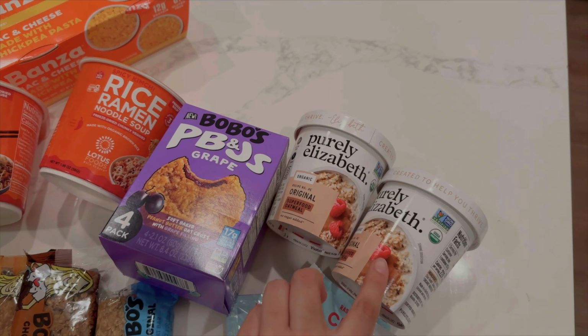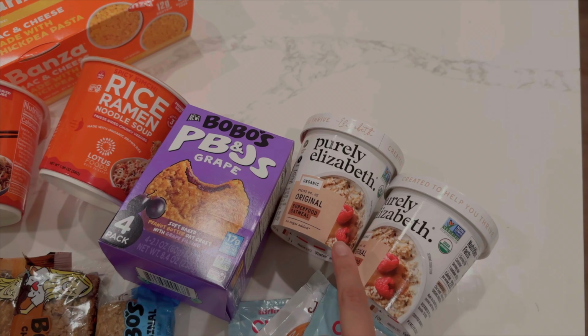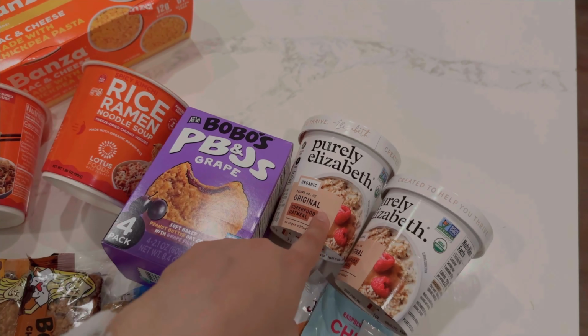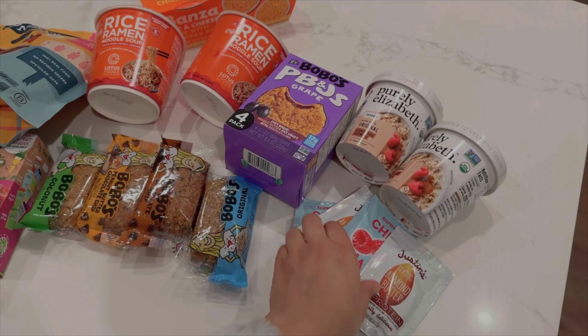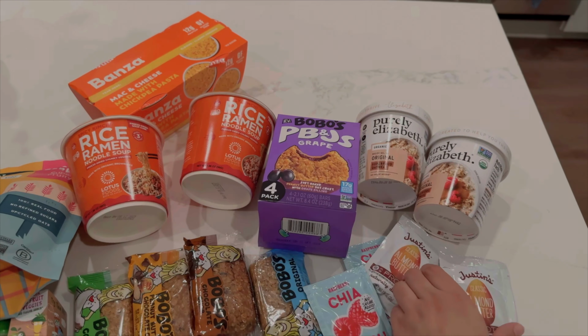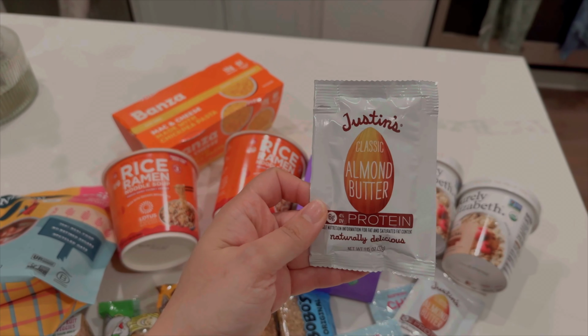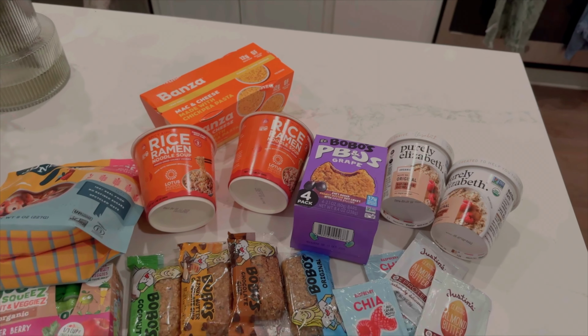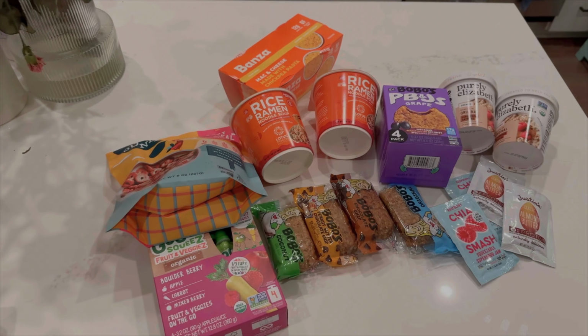And lastly, I got these for breakfast. I got these Purely Elizabeth organic superfood oatmeal. So our Airbnb has hot water, so you just pour it in here. And then to top it off, I got this chia smash. I also got this almond butter protein pouch so that we can literally just squeeze it into the meal. And that's it, you guys.